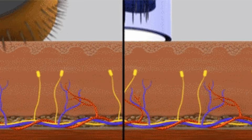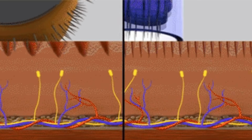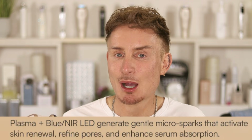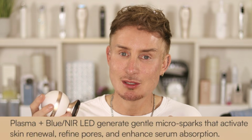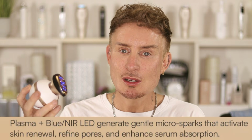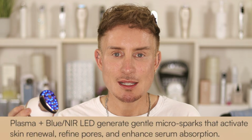Another reason why I haven't put this thing down is thanks to its A-shot. It's no secret that I'm not the biggest fan of at-home dermal rollers. I love a derma pen, but derma rolling or microneedling with a microneedling roller often causes way more irritation and damage than is needed. Plus, the downtime can be pretty extensive when you start getting deeper. The Sphera helps to eliminate the need for dragging a derma roller across your face thanks to electric microneedling. And for this, it's using electrical pulses and also combining it with 470 nanometer blue light.